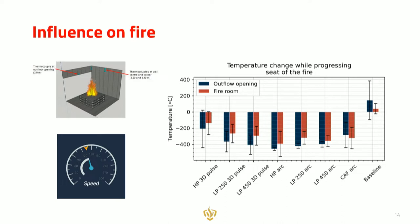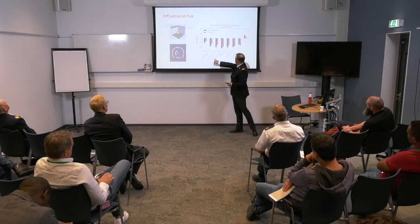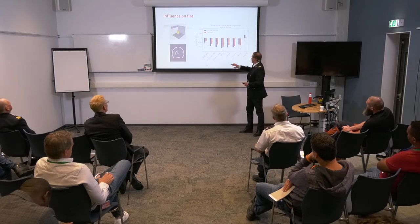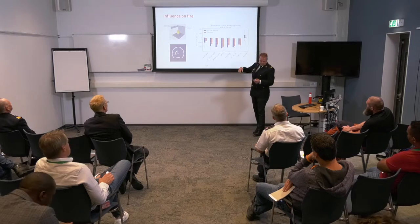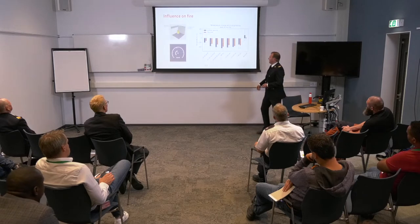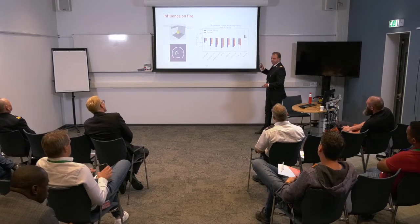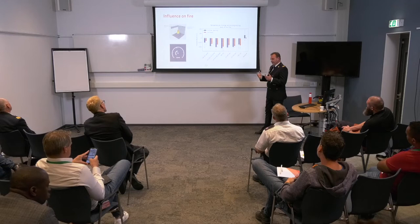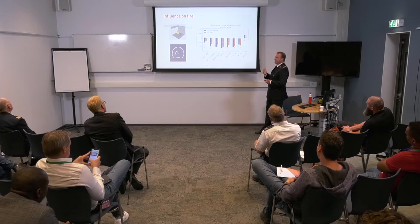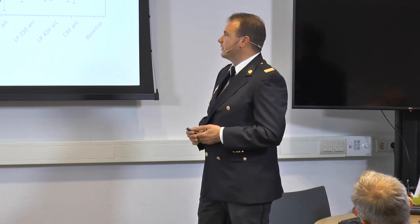the speed is always more important than the flow. So if you look at the arc 450 and 450 3D pulse, it's about the same. But also if you look at the standard deviation of the 3D pulse techniques, it's a lot bigger. So we can have different types of executions, but the speed in which we progress to the seat of the fire also contributes to influencing the seat of the fire.